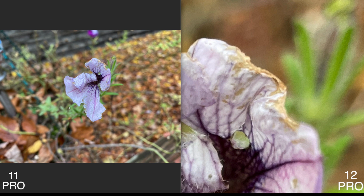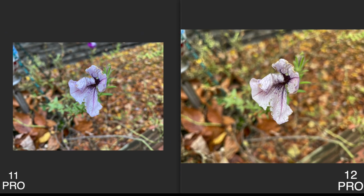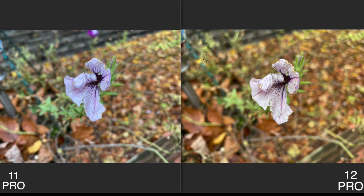The rest of the photo looks pretty good on both, and I don't think there's really one that looks way better than the other. But I think the iPhone 12 Pro would probably be my cup of tea here. But I swear, if you just add a filter over this specific photo, it'll probably end up looking more or less the same, if I'm being honest.